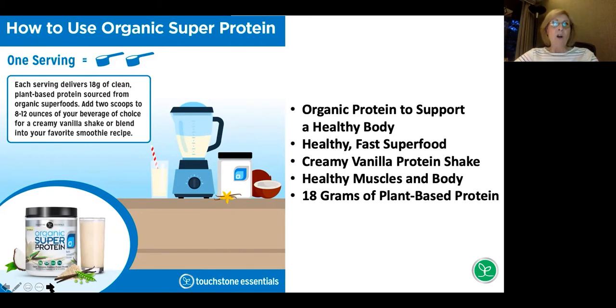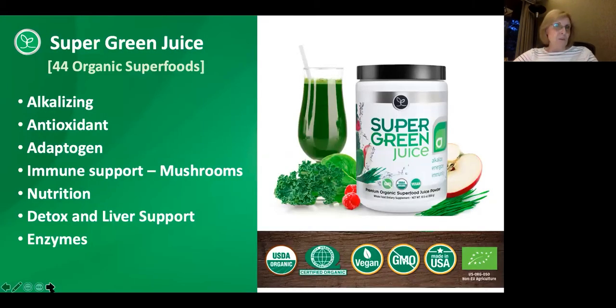Amazing. All right. Now, speaking of that super green juice, of course, it's got its 44 organic superfoods, but what I want to do is take a look at each one of those individually. But first, I don't want to forget these symbols that you're looking at the bottom of the slide. Of course, vegan, I'm sure you're familiar with that. That is absolutely no animal products at all. So vegetarian can be a pesca vegetarian where they just eat fish, or they can be a lacto-ovo where they drink milk and use eggs, but vegan is only plant food.